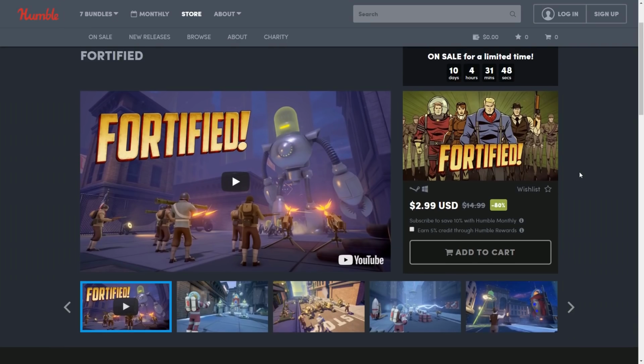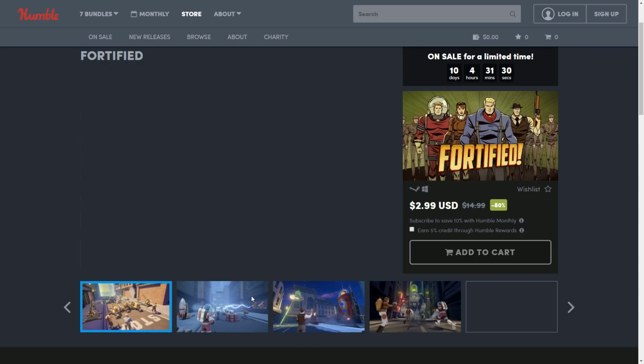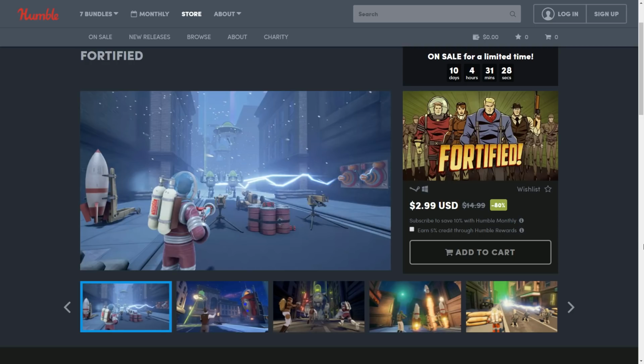Then we have something called Fortified. It's a strategy third-person shooter with tower defense elements. You are in the 1950s and you have to fight off an alien invasion. It looks cool. The art style is sort of cartoony and looks a bit different. An interesting looking game, 80% off down to only $2.99.